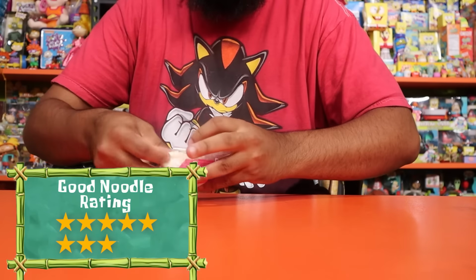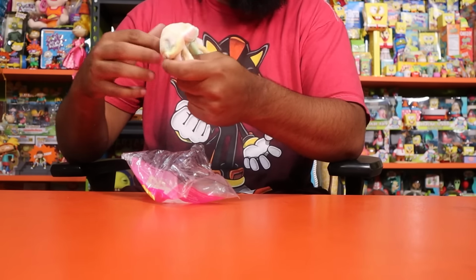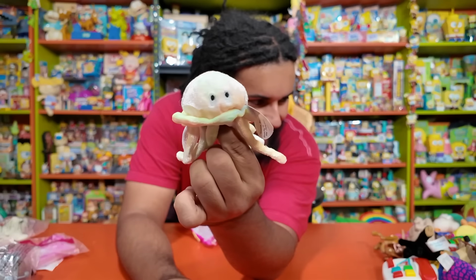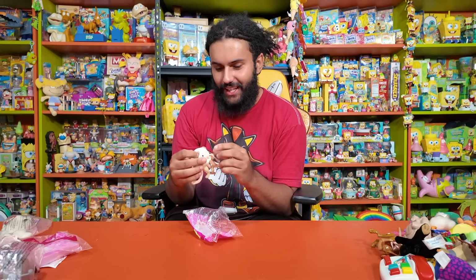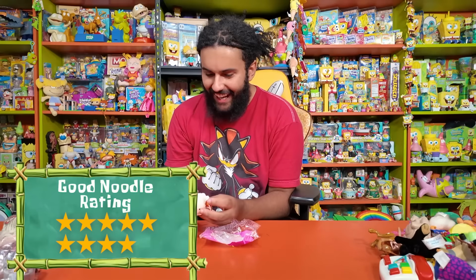All right, so this is a Ty Beanie Baby. Oh, come on. They can't do that to me. That's cheating. It's a jellyfish. Come on. Any other animal, I would have probably given this like a 2. I feel like that was a direct attack. They gave me a jellyfish. And his name is Gucci. How could I give a jellyfish named Gucci anything less than a 9?